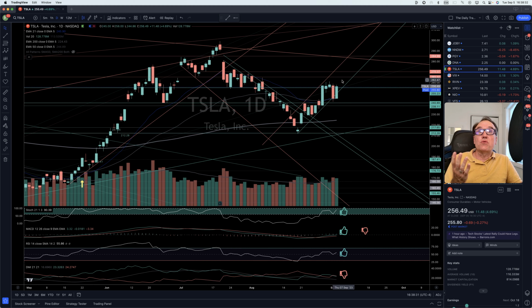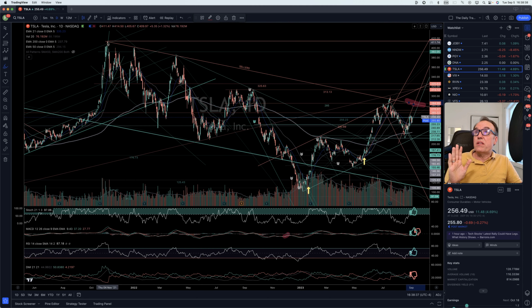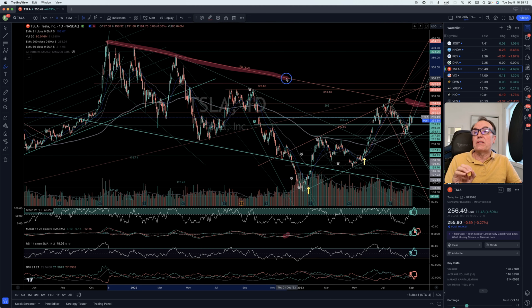Let's hope that it continues this week and that we can try to test this big downward resistance right here, because Tesla is still, depending on the time frame that you are looking at and depending on your point of reference, in a big downward trend.